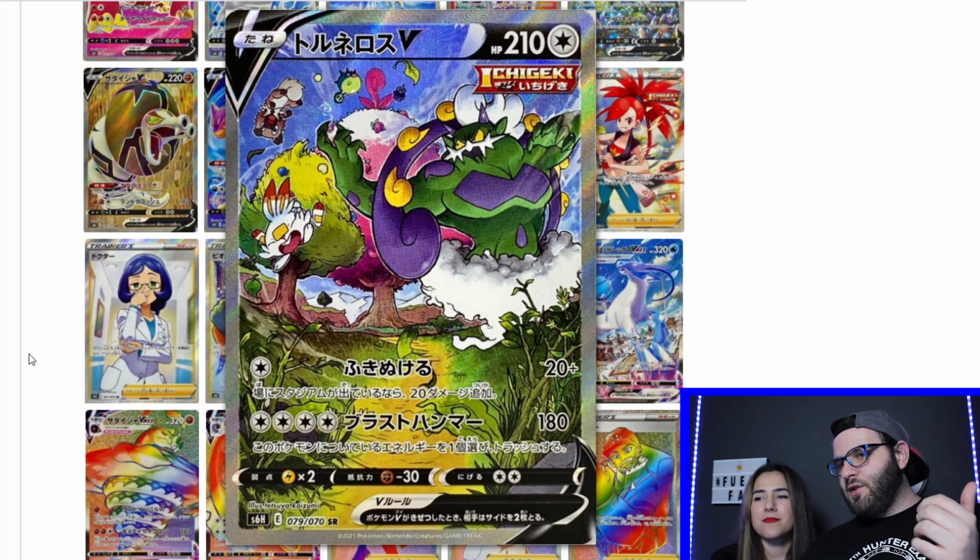But I do think that the artwork, just like the cute gimmick with the Pokemon flying around, tornadoes and whatnot, is gonna make it a card that's gonna be very pricey. It is super adorable.